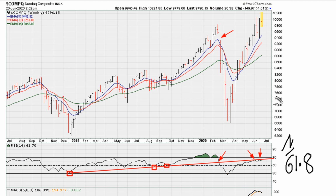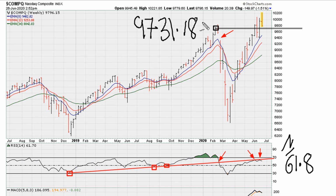which suggests that this might be an issue for the market if the market is unable to move above the red line. Something else to consider here is the price breakout. Take it and just analyze this as simply as you can, because it's a very straightforward view of the market. We can see that the market still remains above the prior weekly closing high, and that is at 9731.18, which is this weekly closing high from February of this year.